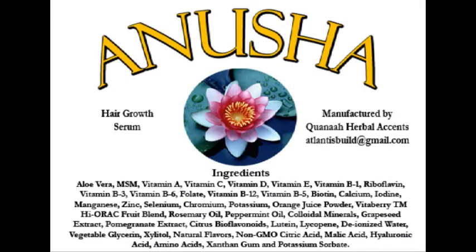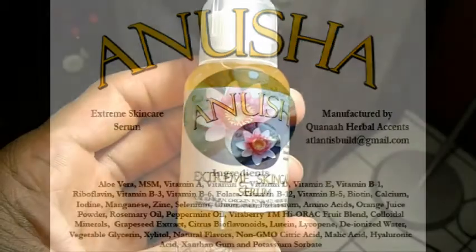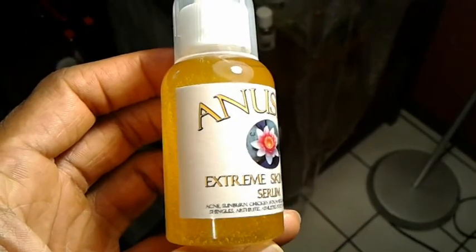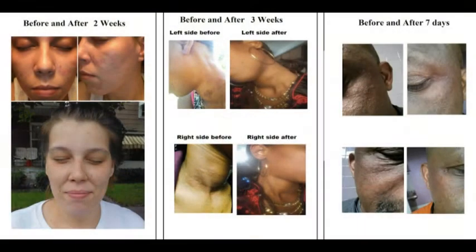They don't contain artificial colors, nuts, shellfish, gluten, nor are they in contact with any of these allergens in the developmental process. During the clinical trials, clients who applied the Anusha serum found that there were no or mild inflammatory, irritation, and immunogenic responses to the specialized serum.